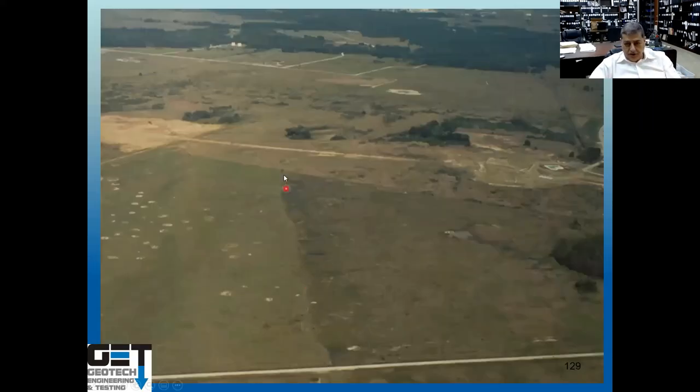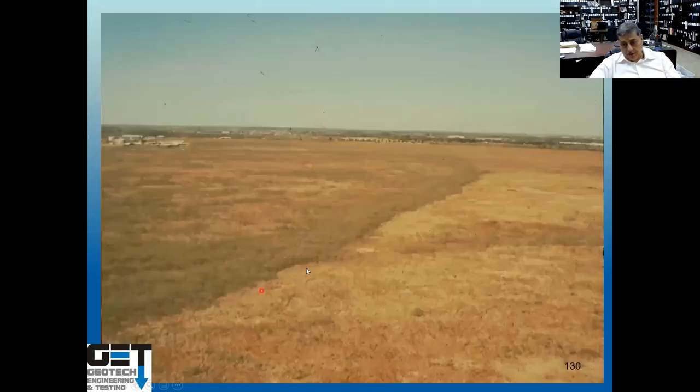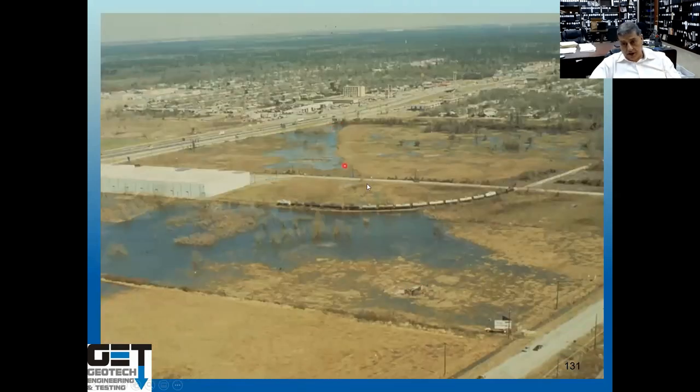Looking at aerial photos, you can see the fault right there. This is the downthrown section, this is the upthrown section. When the downthrown section gets darker, it's more water, so it's darker than the upthrown section. Again, you see the lineation of the fault from the aerial photo. Here's the lineation: downthrown, you've got water standing; upthrown.